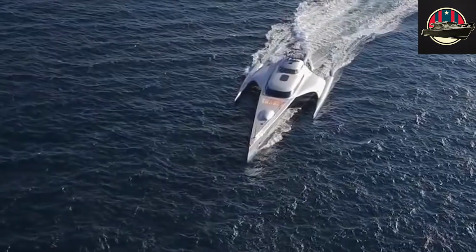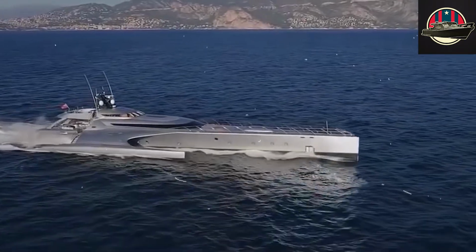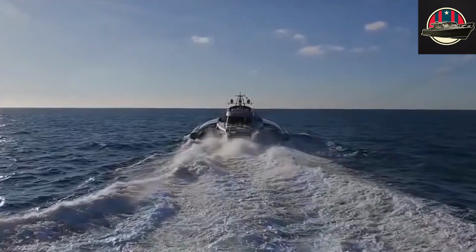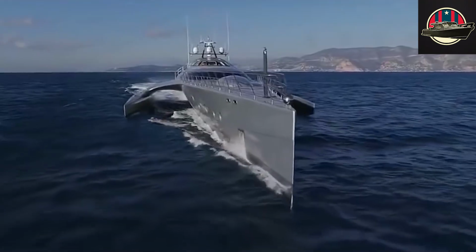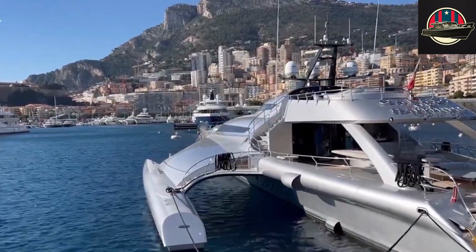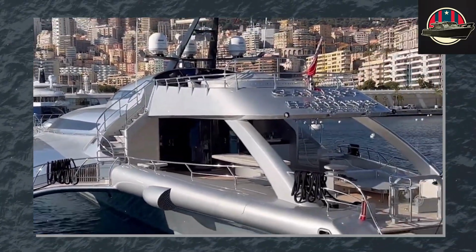Rumor has it the design was partly inspired by stealth naval ships, giving it an edge in stability and seakeeping. Galaxy of Happiness isn't just about looks, it's about serious performance. Its powerful engines can push the trimaran to speeds rivaling those of smaller performance yachts, all while offering luxurious amenities inside. Think marble floors, high-end entertainment systems, and panoramic windows that let you soak in ocean views. Essentially a floating palace with a dash of James Bond flair.